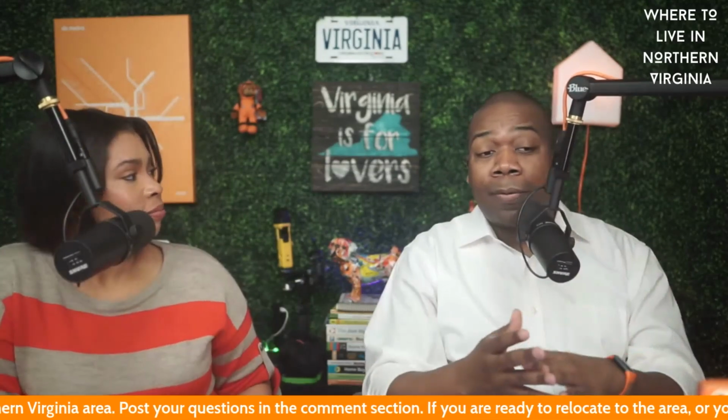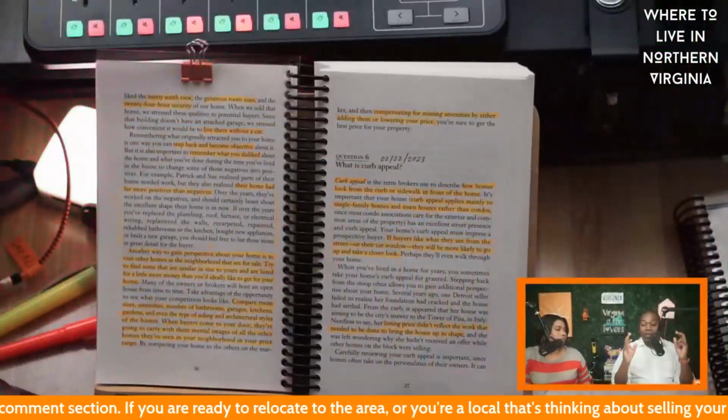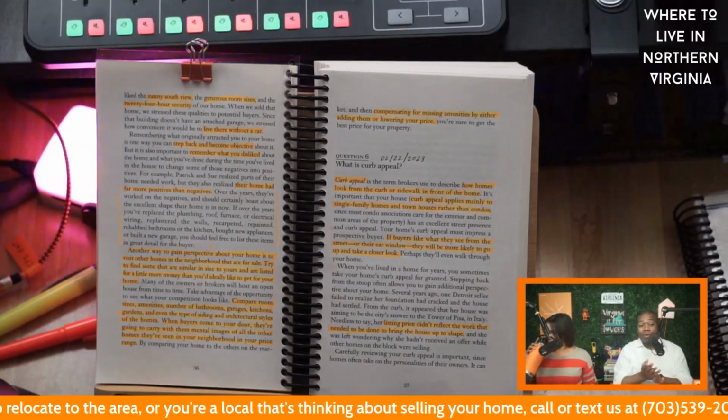All right, so seller question number 6, and this is from 100 questions every seller should ask. And this is, what is curb appeal? Curb appeal is this idea or concept where we're talking about the exterior of the property, the subject property, or the property that you're interested in.